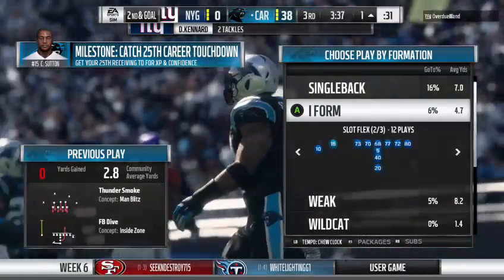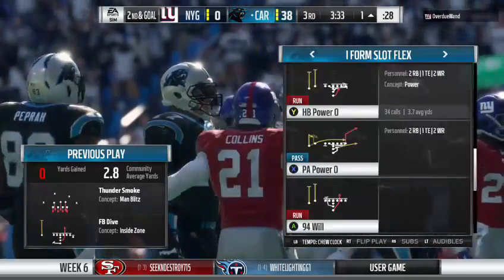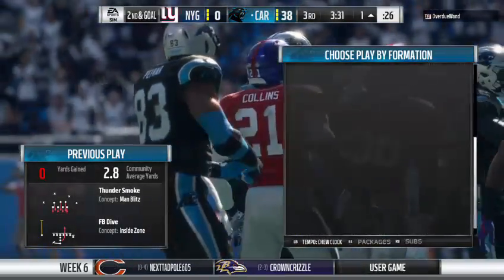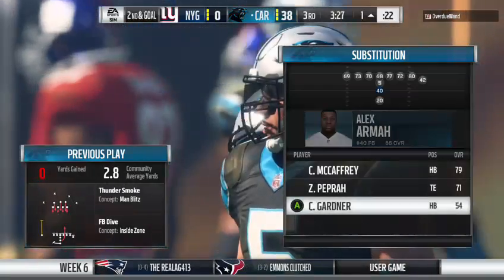A lot can go wrong when you call a play like this down in the red zone, but that's where you appreciate this from your head coach. He's not afraid to trust his guys to do the right thing, and as a player, that means an awful lot.